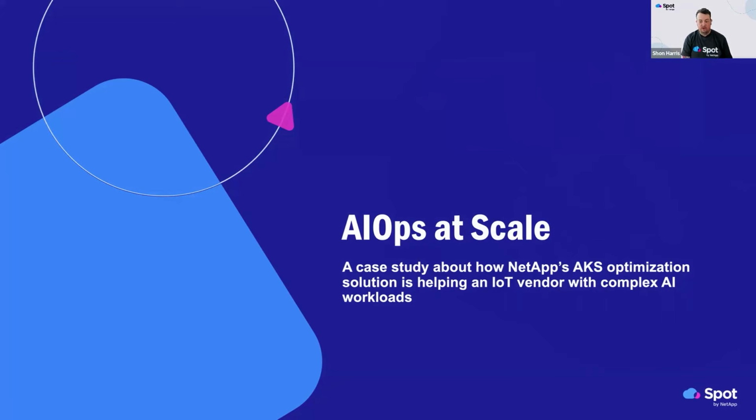So now I'll throw it over to Yaroslav, and he can talk about a case study when it comes to how AKS does this in a real-world environment with a leading IoT vendor with complex AI workloads. Yaroslav? Thank you, Shon. So let's discuss and see how we actually solve the problem.